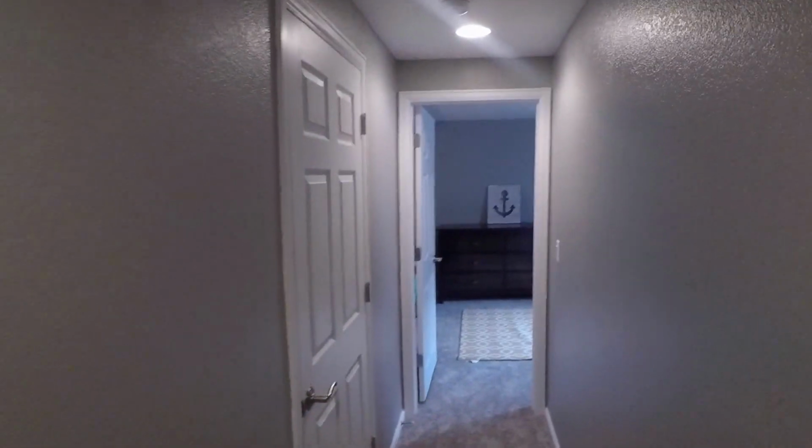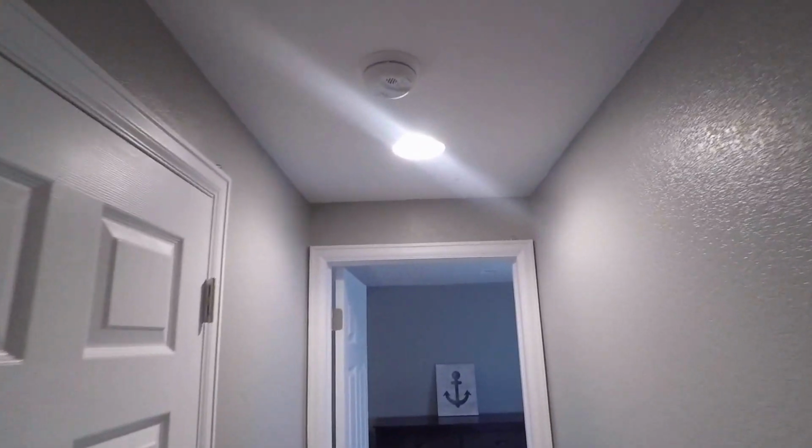But yeah, anyway, it's pretty cool. I mean, recessed lighting is a nice touch. And then here is the mechanical room, and it needs to be cleaned out and vacuumed. It's still got drywall dust and all kinds of crap.